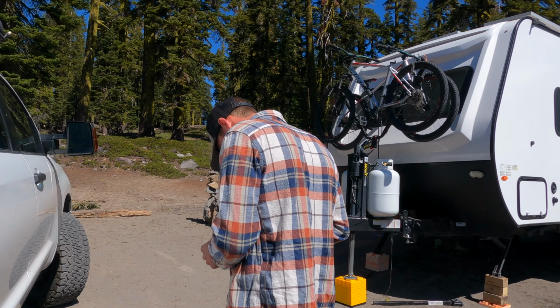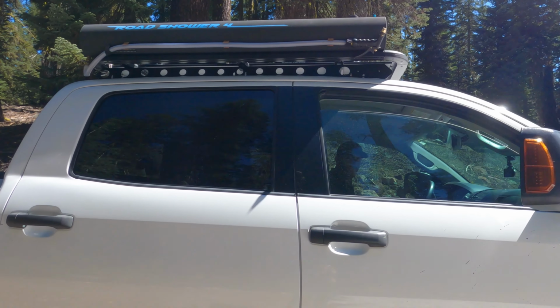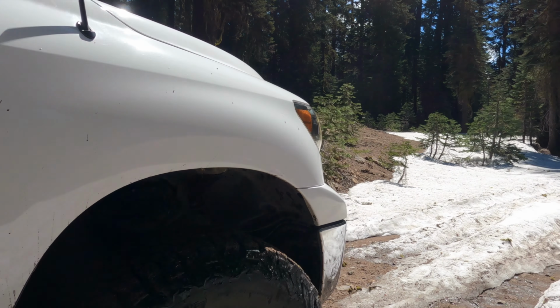So I walked that road. And it looks like we could maybe do it. So do you want to try it? Do you want to try it right now? Yeah, we can go try it right now. Okay. All right. We're getting close to the passage that's blocked, but this is the pre-passage. This is the warm-up. All right. Well, let's see. Okay. Good luck.